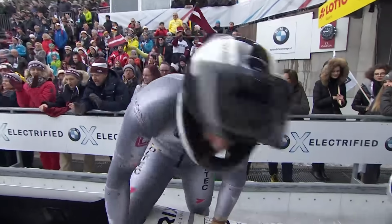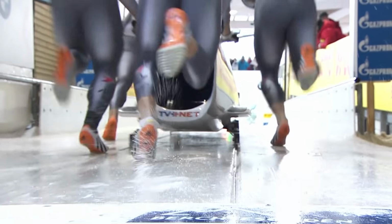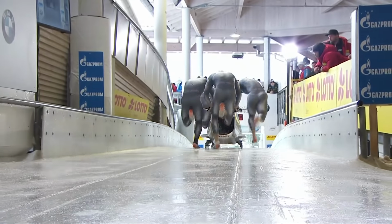Lots and lots of Latvian fans, Austrian fans from just across the border as well. Bavarian fans, some German fans there as well. A lot of energy going into the sled, not all of it going forward though.